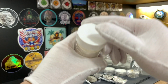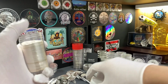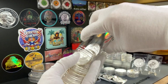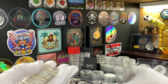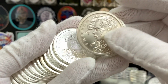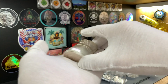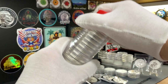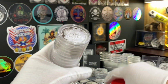Next, we have these 20 Freedom Gold rounds from the Lotus State Mint Silver Bullet and Silver Shield series. These rounds were also purchased from Mr. William Ng, and I managed to get them at a really great deal. This tube here has 20 ounces of silver. Moving along, here are 15 Singapore Malayan rounds, which I purchased from Bullion Star Singapore.